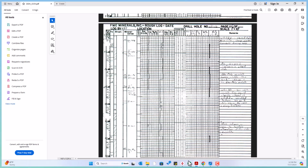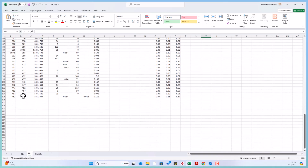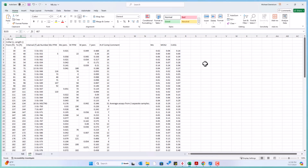So I did digitize the first part of it. This is L81. I got down to 467 meters before I decided that I don't need to keep going at this point. So what does this tell me? This is the deep zone. We know that they didn't test for copper. But we do know that if you actually read those core logs that I just showed you, they do reference copper in literal text in there. So we absolutely know that there is copper from the core logging in the deep zone. We do know that nobody actually did any assays, or maybe they did, but they're not available.